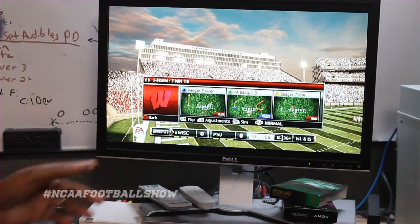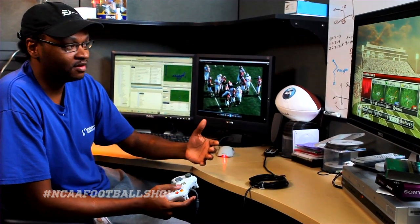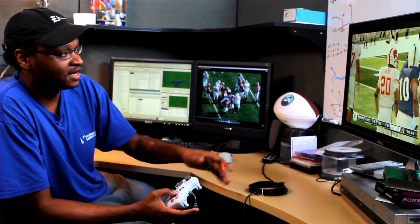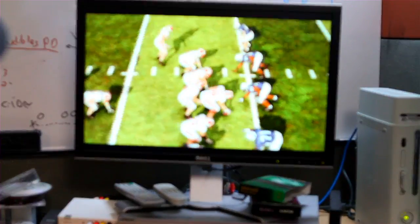One of the authentic plays that we implemented was the Badger power play. It's a staple play of the Wisconsin power game. So we'll run the play here, and then we go into instant replay, and we can show you exactly what a commentator like Craig James would show the audience.